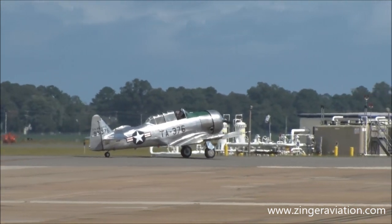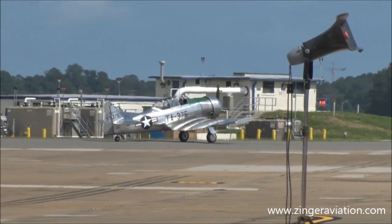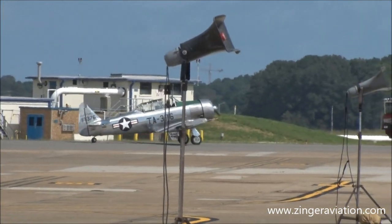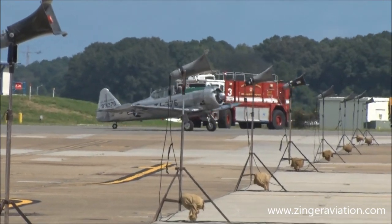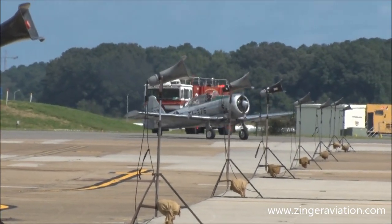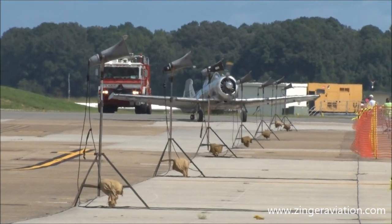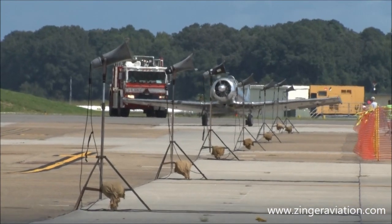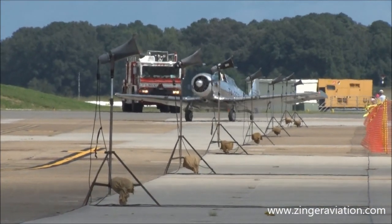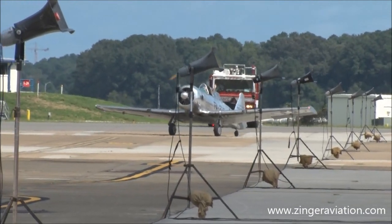Now, down to the right, here comes the fire truck to meet him. And they're going to escort him down the line. Even though we can't shoot the water cannons over top, he is going to get his police escort for driving too fast during his high alpha pass.